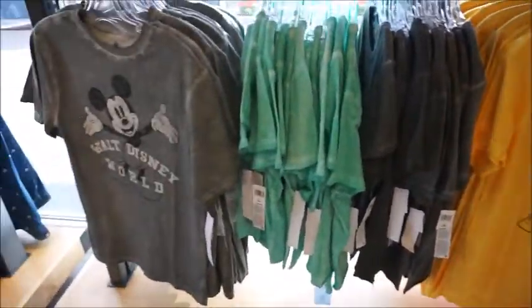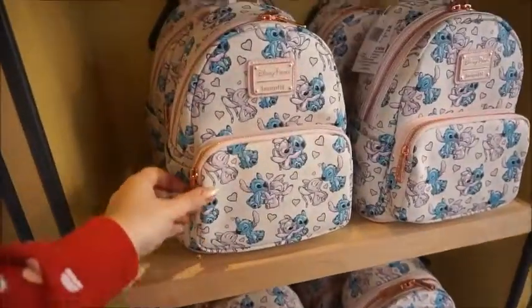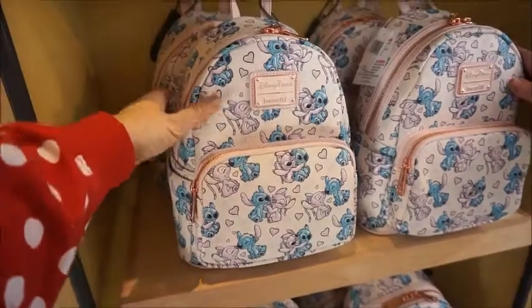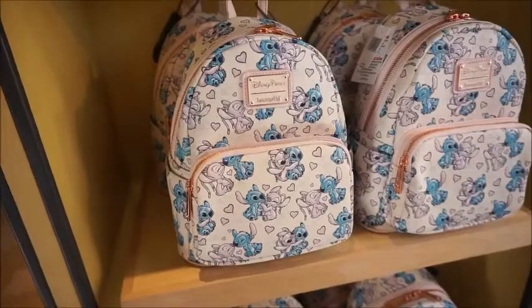I really like the faded burnout style. It's super cute. Remember we saw those at the Animal Kingdom store? Oh, yeah. Mama's just saying, too, that there seems to be a Stitch and Angel wave going on right now. We're seeing a lot of Stitch merch. This entree is pretty cute, though.